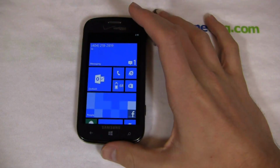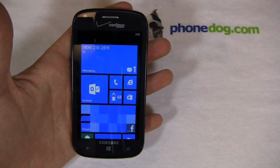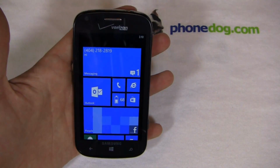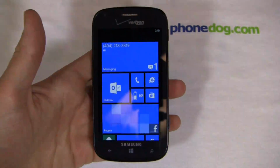Another thing I'll tell you, 2,100 milliamp hour battery performs pretty admirably throughout the day. With the small screen, with the fact that it's a dual-core processor and not a quad-core processor, I'm getting pretty moderate use cases out of this device. I'm getting about 15 hours with moderate use. That's texting, emailing, browsing the web, just playing around with the device, downloading some applications.